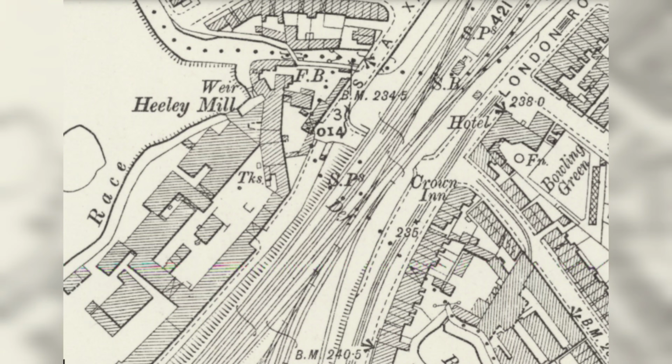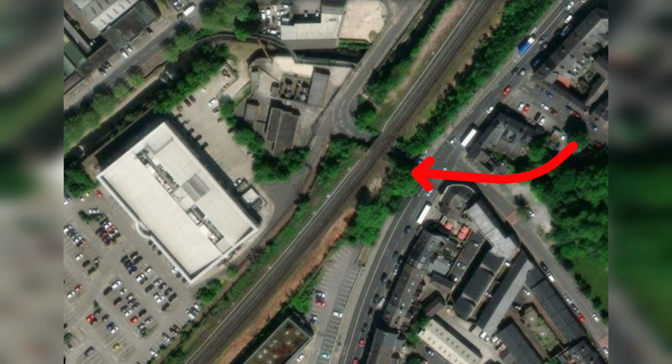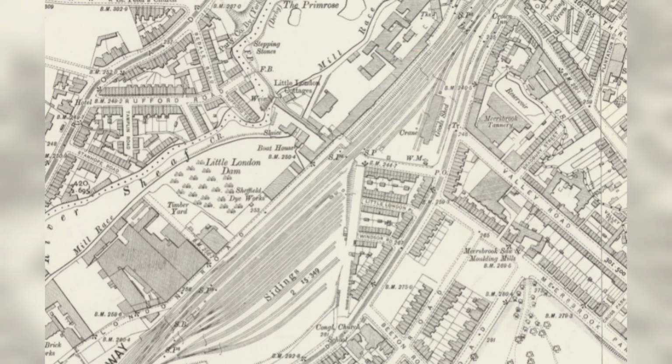I love studying old maps. Some great details can be found on the ones from the early 1900s. That now redundant bridge deck that we just saw, we can see on here that it was a line branching off into the old Heeley goods shed and yard. We can also see the sizable old carriage sidings where you would now find the retail park.